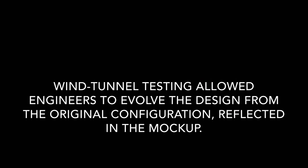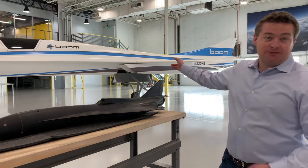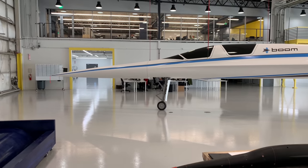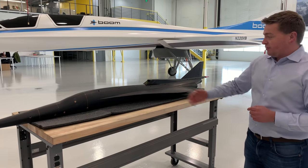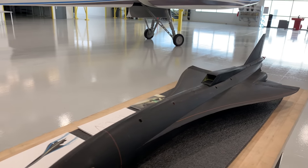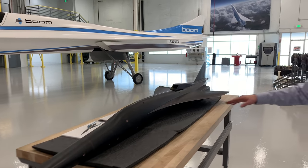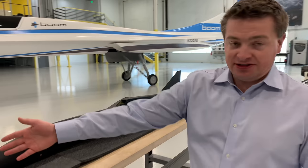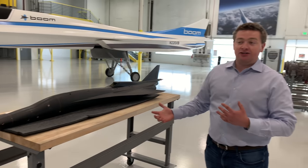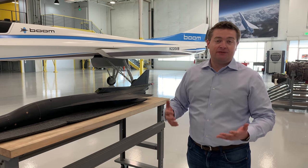Behind me here is the mock-up of the XB1, and this is the design as it existed in mid-2016. Behind me right here is a wind tunnel model that is much more recent and much closer to the finalized design of the XB1. And so you'll notice a bunch of things have changed. The vertical tail has gotten bigger, the wingspan has increased, the shape of the leading edge of the wing has changed, the nose design has evolved. And those all reflect things we've learned about supersonic aerodynamics and also how to balance an airplane for high speed flight as well as low speed takeoff and landing.